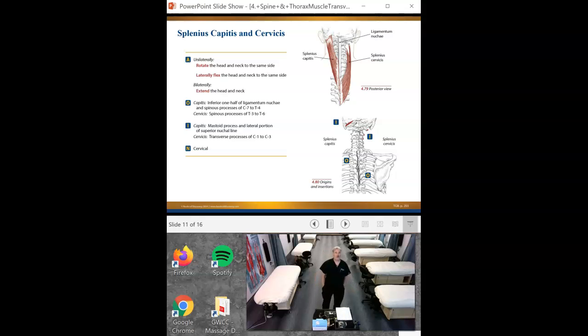Because of their angle, they can laterally flex my neck when they're working unilaterally. When they work together, they can extend. They can also help rotate when they're working unilaterally, because if you grab onto just one ear and start pulling it, I know it's not attached to my ear, but you get the idea, it'll rotate me. So these two, the rotatorius and multifidi, can help with extensions and rotations.